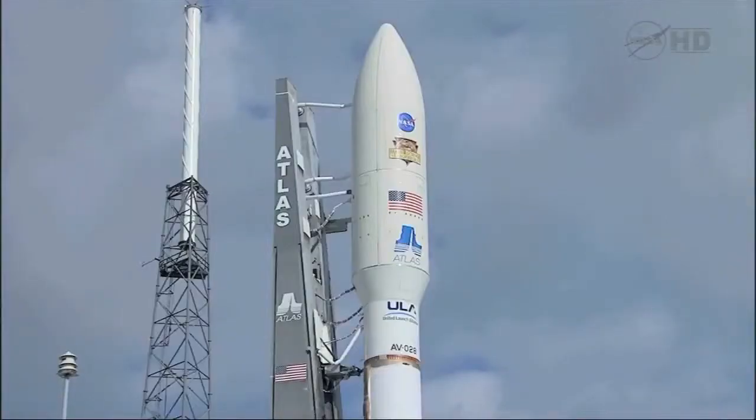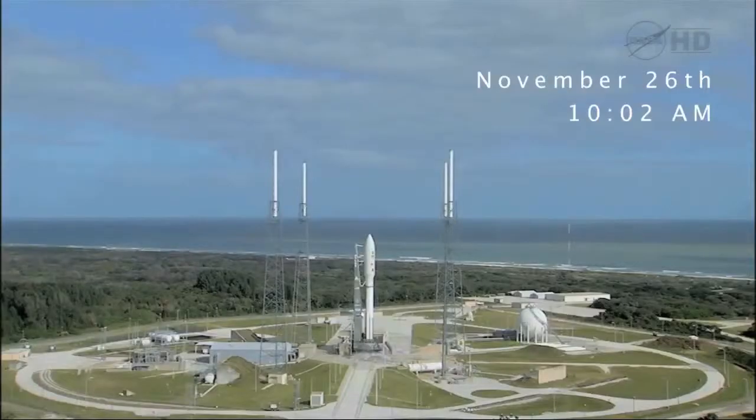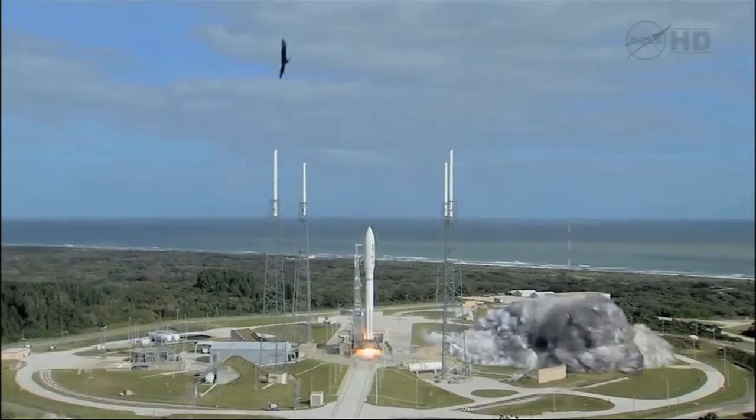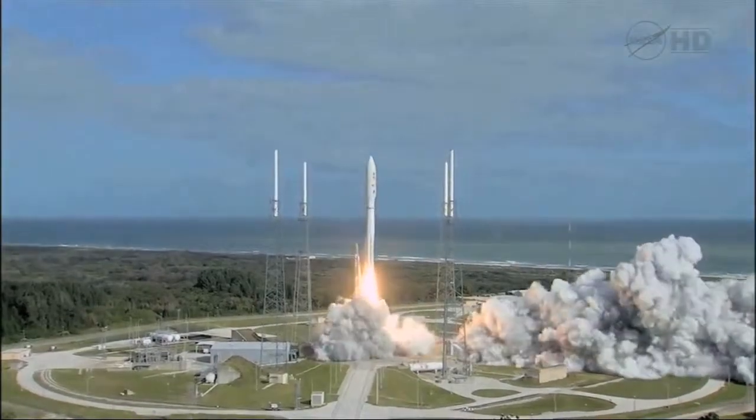T-minus 10, 9, 8, 7, 6, 5, 4, 3, 2, 1. Main engine start, 0, and liftoff of the Atlas V.